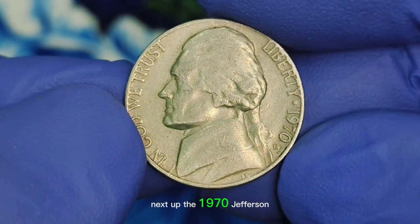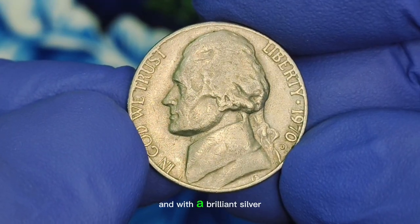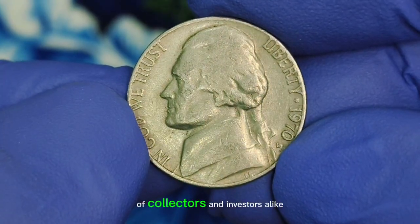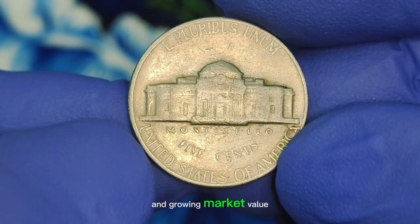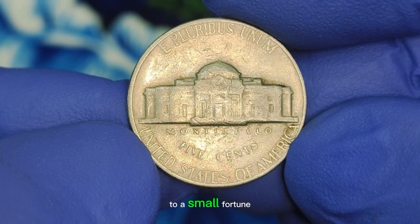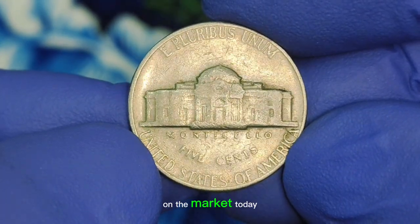Next up, the 1970 Jefferson nickel with the D mint mark, especially when found in uncirculated condition and with a brilliant silver-like luster. This coin isn't just your ordinary pocket change, it has captured the attention of collectors and investors alike due to its unique characteristics and growing market value. So, if you have a 1970 D Jefferson nickel lying around, you might be holding on to a small fortune. Let's explore why this coin is now considered one of the hottest and most in-demanded nickels on the market today.